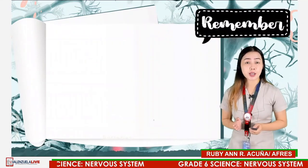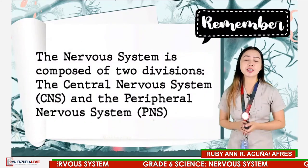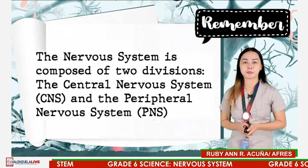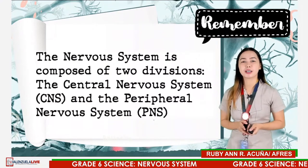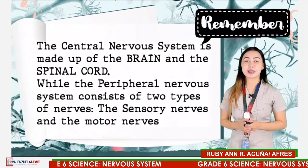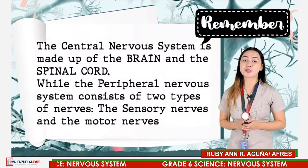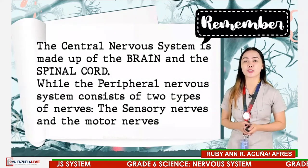The nervous system is composed of two divisions, the central nervous system and the peripheral nervous system. The central nervous system is made up of the brain and the spinal cord, while the peripheral nervous system consists of the two types of nerves, the sensory nerves and the motor nerves.